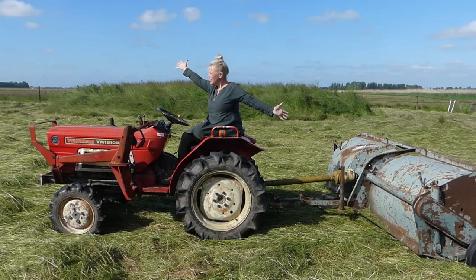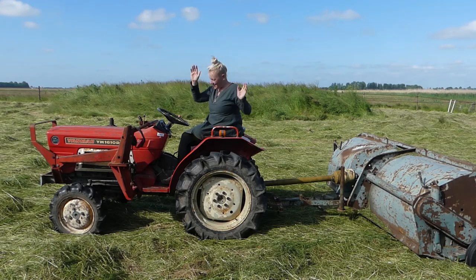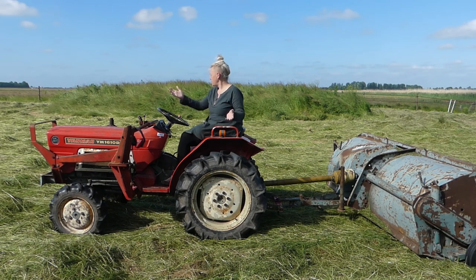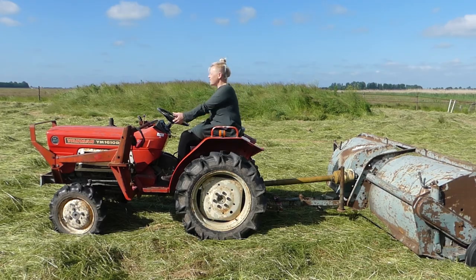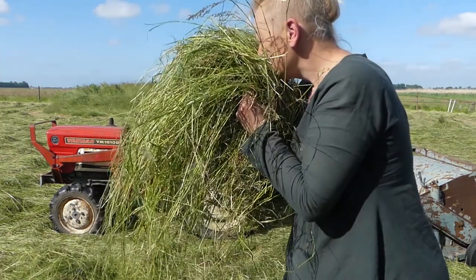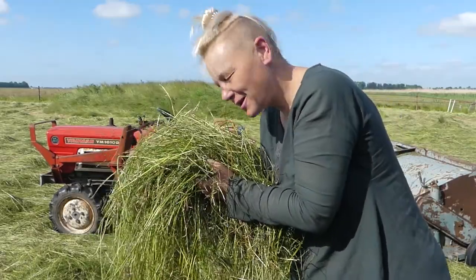Good morning. This little tractor is so amazing. It's doing a great job of making our grass into hay. And most of the farmers have their hay in already. We were a bit late on deciding what to do. We're new at this farming game and we're learning as we go along. That's what we do. Oh, it's gonna be so lovely.